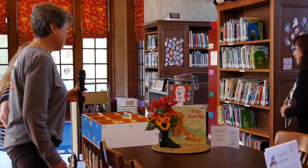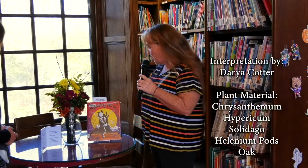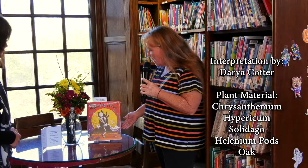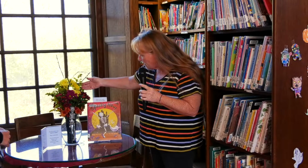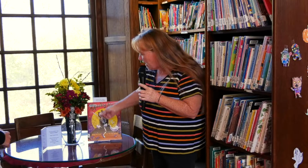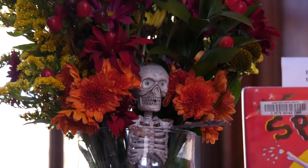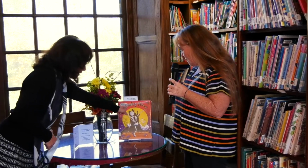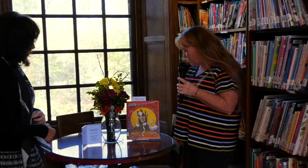So we have more here. Right over here, we have one. This design was done by Daria Cotter, and she has a really fun book called The Spooky Hour. She's interpreted a lot of the colors of the cover of the book, as well as the little figure here of the skeleton you can see. He's hanging out here. She has used chrysanthemum, which is up here, and some hypericum, solidago, helenium pods, and oak, which is a beautiful feature right here to show the skeletal part of the arrangement. Oh, that's great. We can always count on Daria for a beautiful arrangement. Definitely. And I love how the black is here against the skeleton, and here you have it here as well. And then she carried it up through. I think that's lovely.